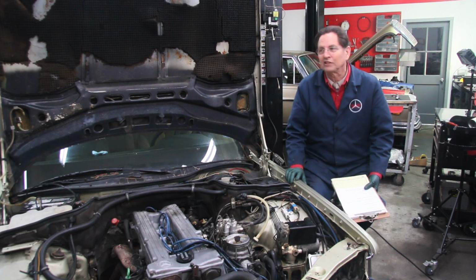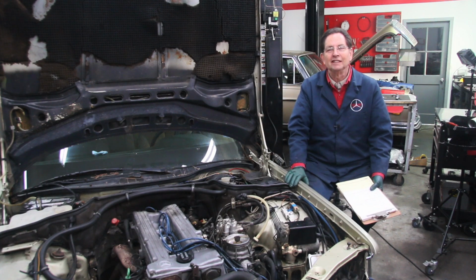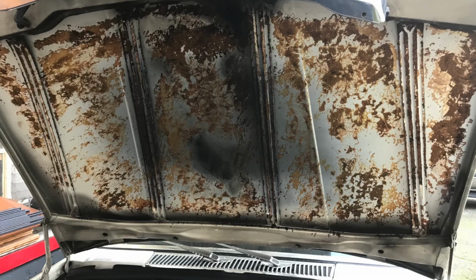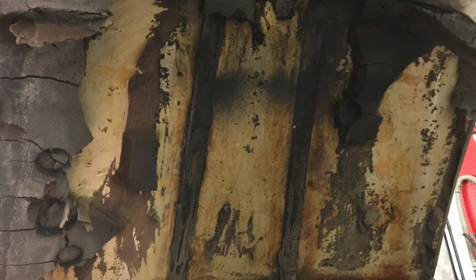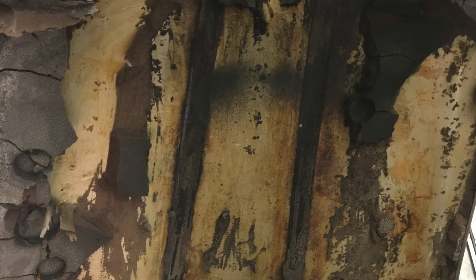The other one, number 4, is the hood pad. Look at the hood pad on Fritz. Now look at the hood pad on the white Ghost. Look at the hood pad on the green Ghost. Look at the hood pad on my 4.5. Oh, they're all bad.